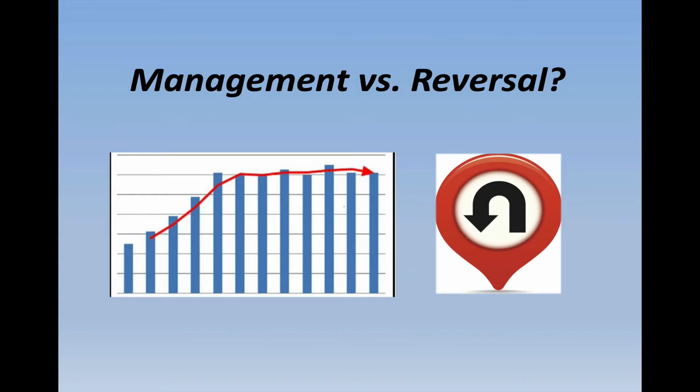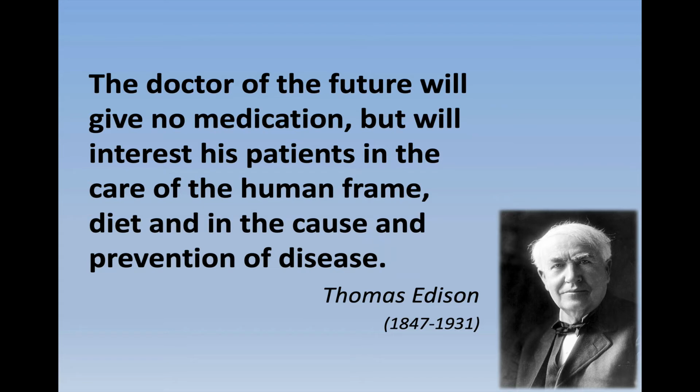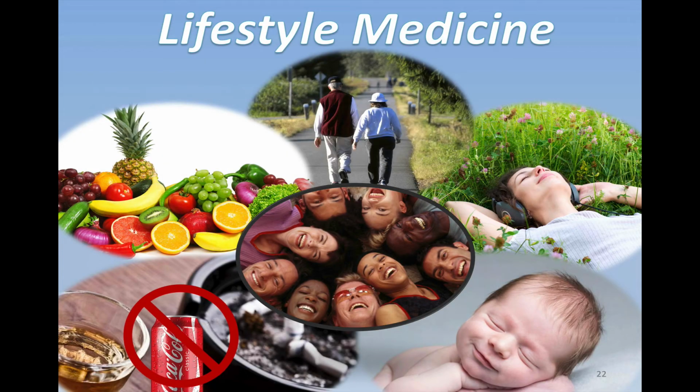So do you want management of the results of the problem, or do you want reversal of the disease? Many years ago, Thomas Edison said the doctor of the future will give no medication, but will interest his patients in the care of the human frame, diet, and in the cause and prevention of disease. And that's what lifestyle medicine does.